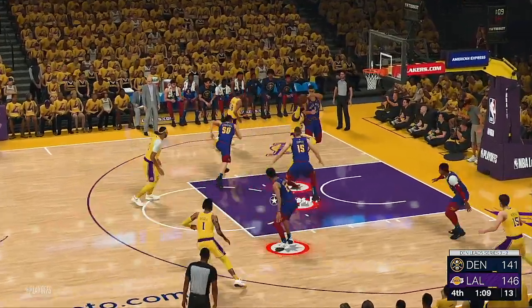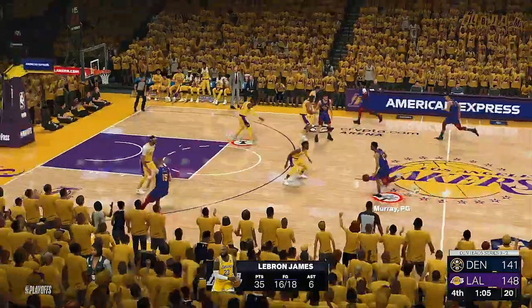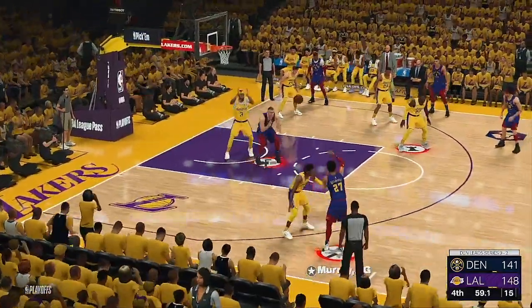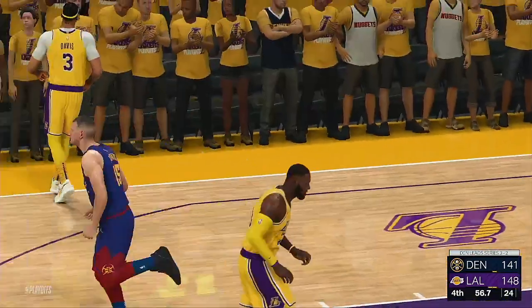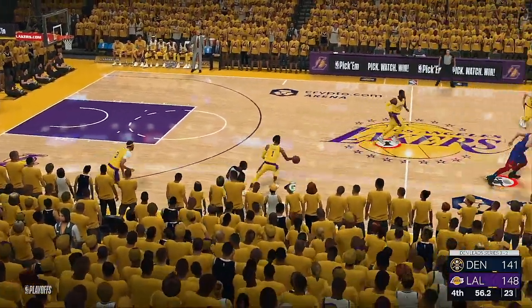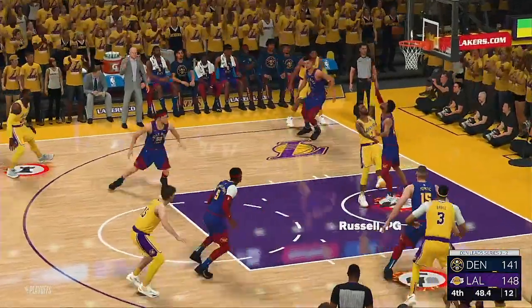James against Gordon. Oh, LeBron! Just too much to handle inside. Not the best pick I've seen, but hey, got the job done, and that's all that matters. To the inside, Jokic. And it's going to be a 3-second call. Grant, wouldn't be a bad idea here to slow it down. Yeah, coach is definitely looking for patience and execution.